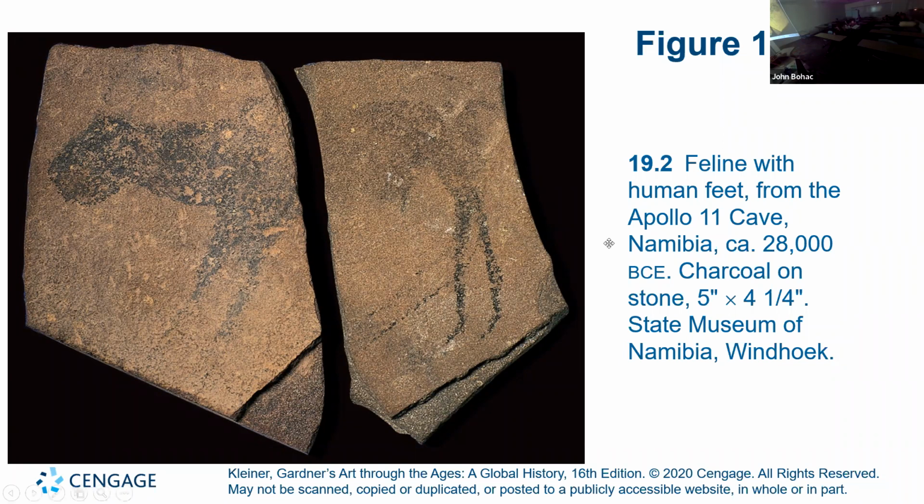And why do they call it the Apollo 11 cave? Well, they found this in July 1969. And what was happening then? Apollo 11, Neil Armstrong, Buzz Aldrin landing on the moon. It was the Apollo 11 mission. And that marked kind of a turning point, a very significant moment in human history where people went beyond Earth and they were walking on another celestial body, the moon. And so anyway, they named this cave and this discovery after that.